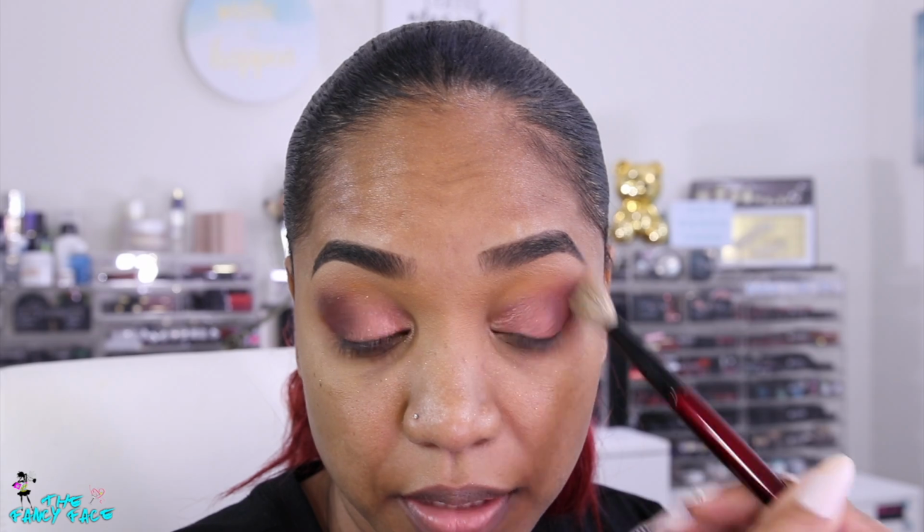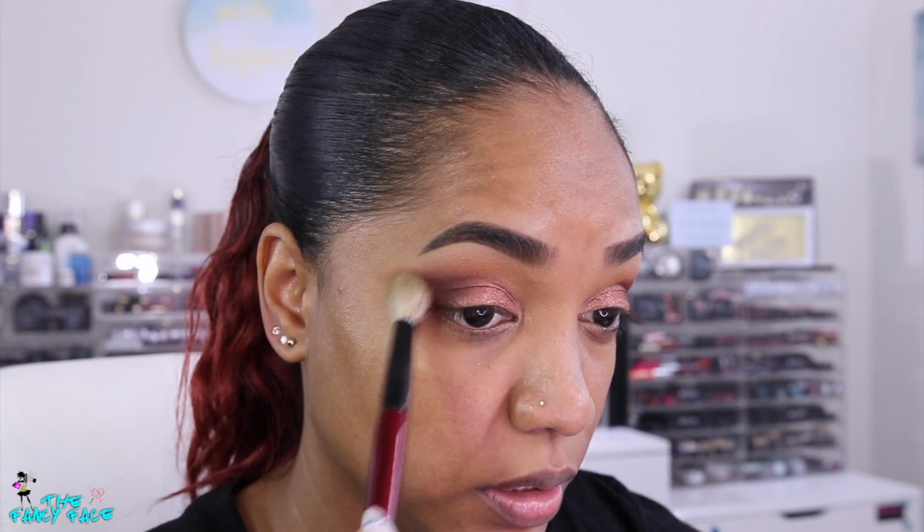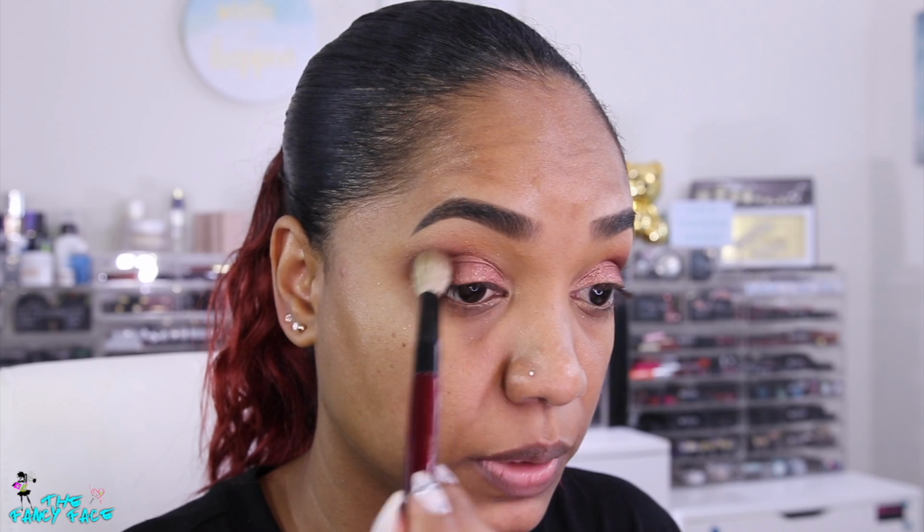Now, like I said, the key to any of these looks is to just make sure you keep blending. So I'm just gonna blend a little bit more and make sure it looks great from up close and then from a distance. I have a larger mirror in front of me that's normal magnification. Then I have my Simple Human mirror, which is magnified and more up close, so I can see that the blend up close is also really seamless. So that's what we'll have on the lids.